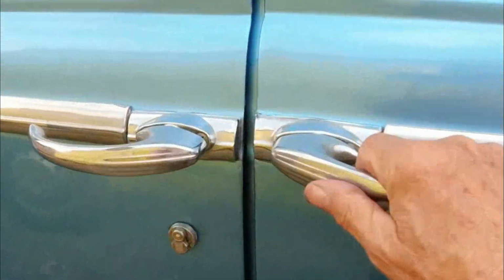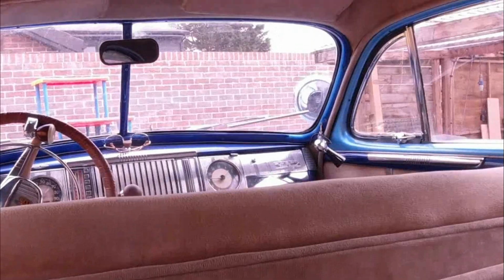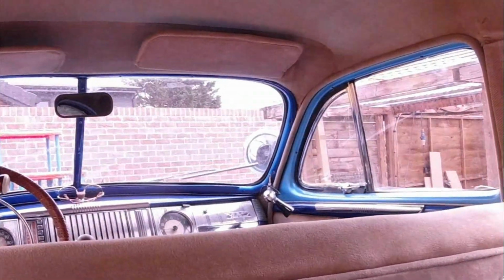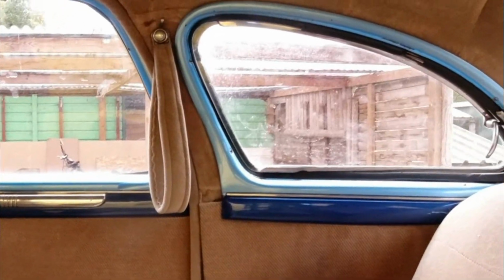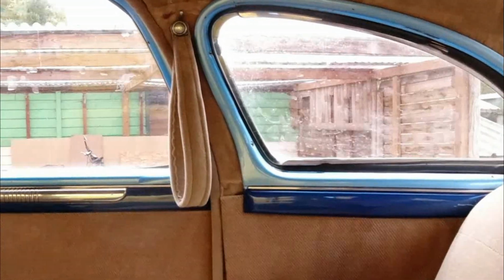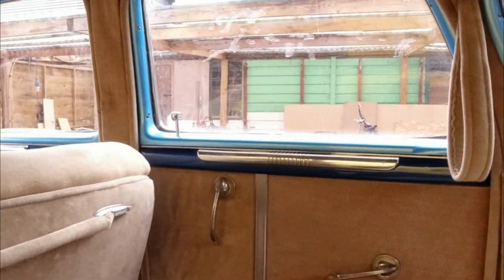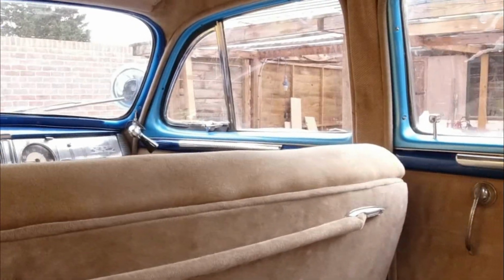Right, well, if you want a place to sit down and have a break and reflect on life, the back of a 47 Dodge is as good as any, I suppose, because it's quite a comfortable area, quite a very comfortable atmosphere actually in here, and it's still hot.